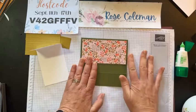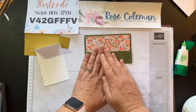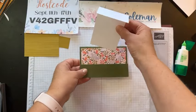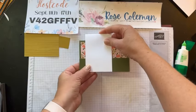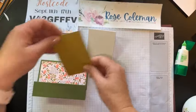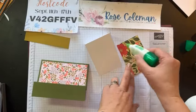Okay, so that's going on the background like that. Then this part folds up. Now, we've got our white piece that's going to sit like so. It's going to go like this, and it's going to wrap around the back like that. Okay, that's our sidestep part. So what do we want to do with the other piece of DSP? It's going to go on the front of this white piece. Okay, so look how beautiful that is.